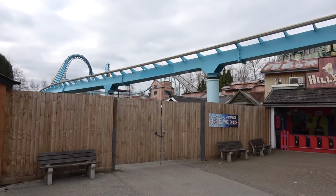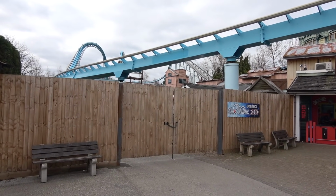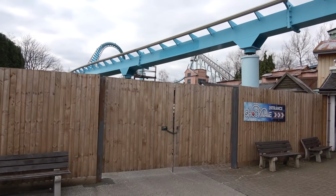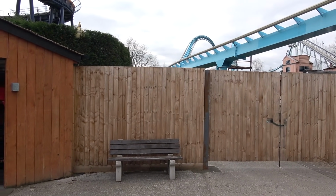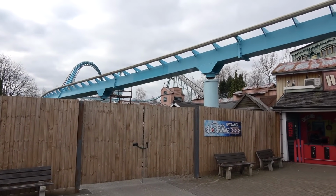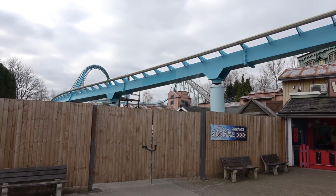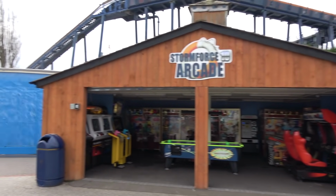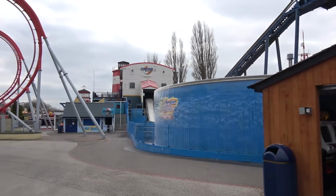Of course, we've got Splash Canyon, the Rapids ride, where of course there was the awful incident that happened on there a couple of years back. It is still all closed at the moment, and as you can see, you've got this permanent fence that's been put in that completely blocks off the area. But in terms of all the queue line, the ride itself and the station, it looks like nothing's happened down there at the moment, so I don't think we're going to see that opening anytime soon.